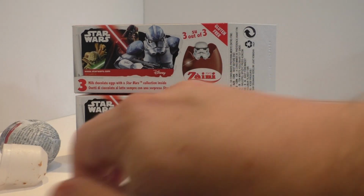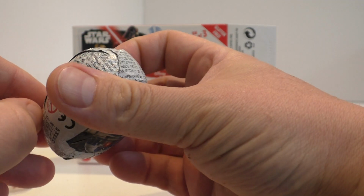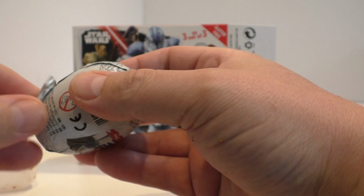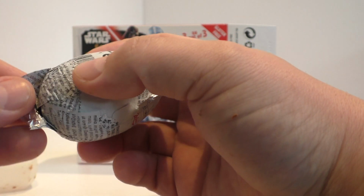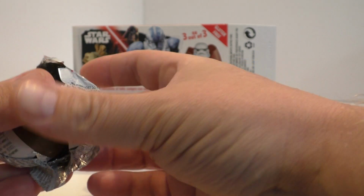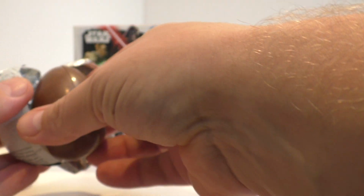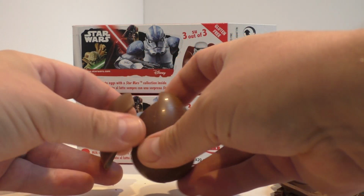Right, let's give it a chocolate. Right, and let's try and get this one open. Oh, I've already torn it. Drats. So the first one was just a fluke, wasn't it? Got that. Right, I'll straighten that out and clean that up later. And this is all going to fall apart.